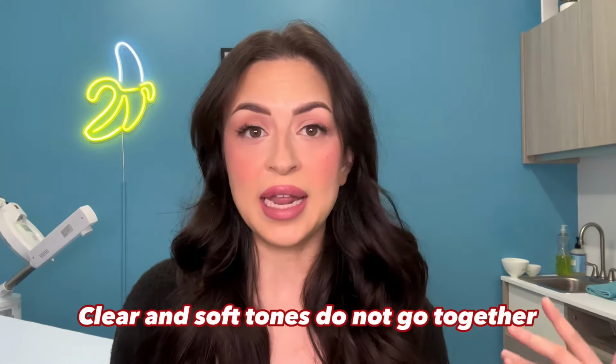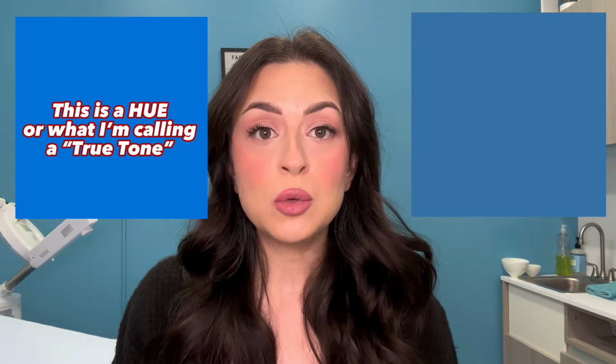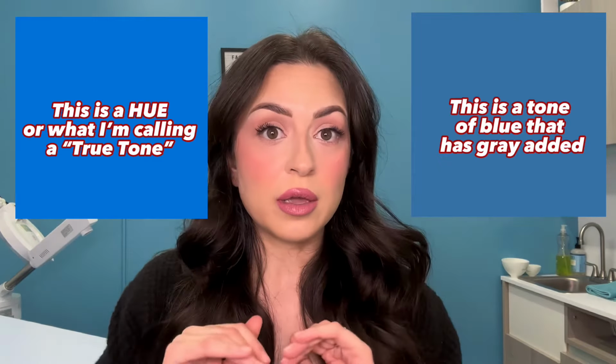Okay, now I'm going to give you the answer, which is that they mix clear and soft tones, and it is totally clashing. In a super nutshell, if we simplify it down, clear tones are vibrant and soft tones are muted. Some people are going to look better in vibrant colors and some people are going to look better in muted colors. Now, if we speak more technically, we have true tones, which are just the colors themselves.